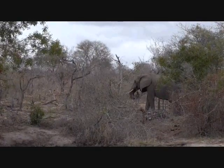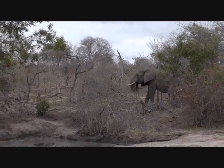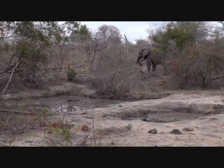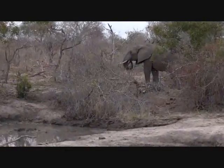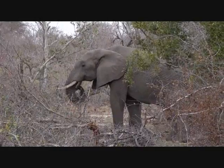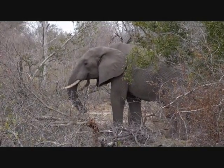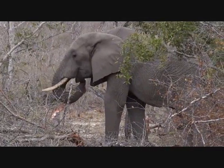I'm hoping he might also come and give us a mud wallow, although I don't think it's warm enough for him just yet. There's some really nice puddles of mud that the elephants absolutely love. But it's still cool this morning, so I don't think so. There's such a profound sense of peace in sitting with a sighting like this.